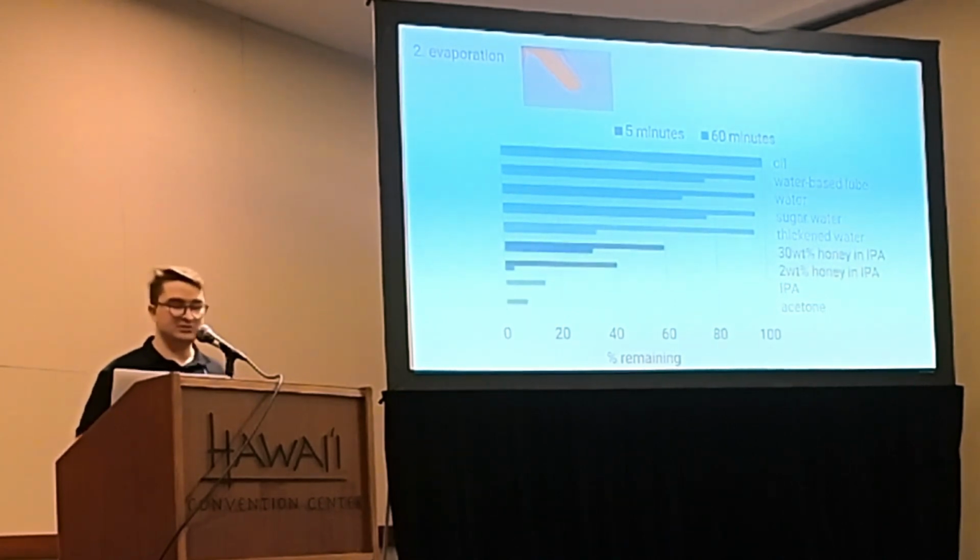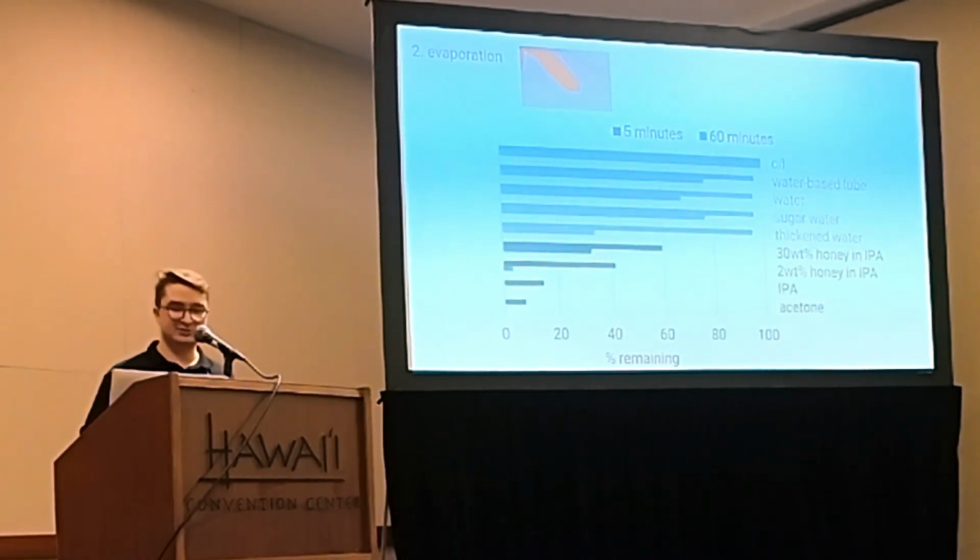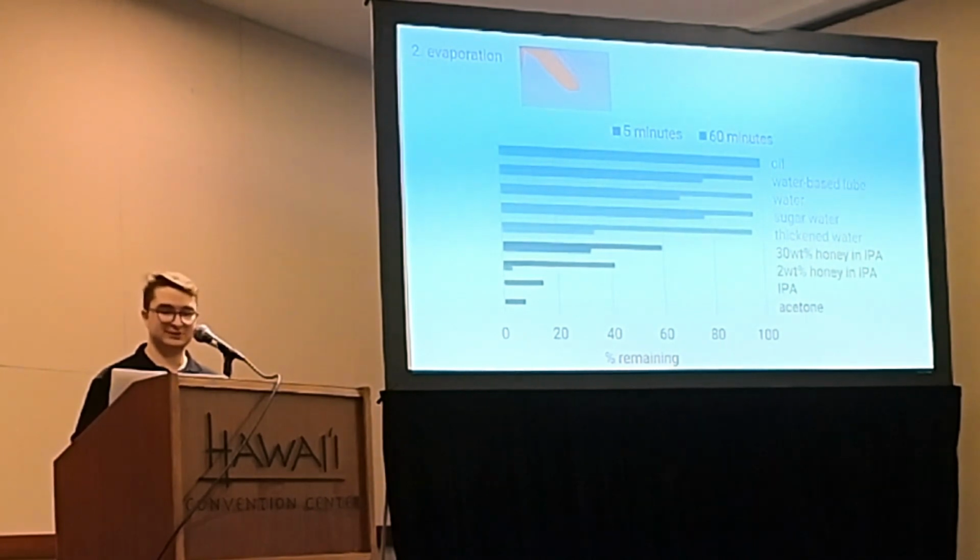In the case of the honey being diluted into IPA, we saw that the IPA evaporates out of the mixture, leaving just the sugar residue behind corresponding to its weight concentration. And so from a practical perspective, we can now easily eliminate unsuitable liquids like oil and water-based liquids that don't evaporate on an interactive timescale.